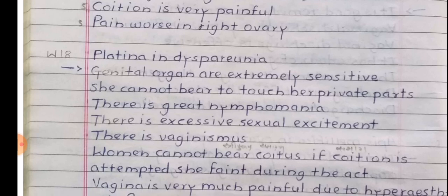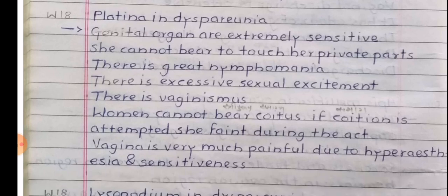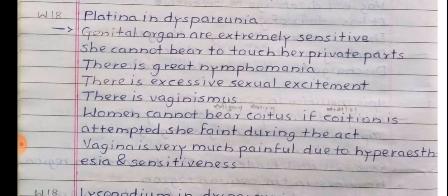Platina in dyspareunia. Genital organs are extremely sensitive. She cannot bear to touch her private parts. There is great nymphomania. There is excessive sexual excitement. There is vaginismus. Women cannot bear coitus. If coition is attempted, she faints during the act. Vagina is very much painful due to hyperesthesia and sensitiveness.